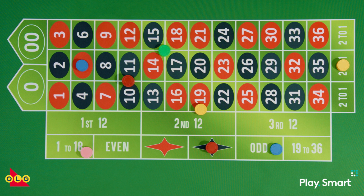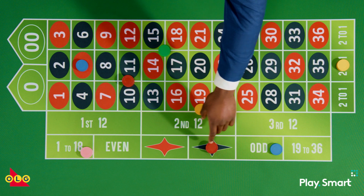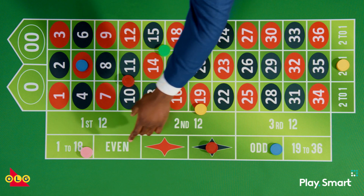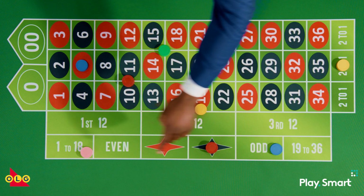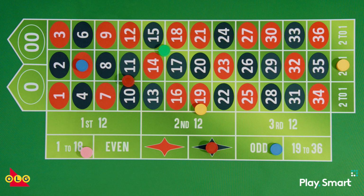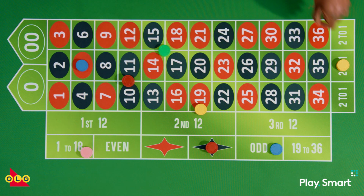With outside betting, all bets lie on the outside of the betting area. You can bet red or black, evens or odds, and high or low. Each have 1-to-1 payouts. That means if you bet $25, you'll double your money. You can also make column bets right here. These pay out at 2-to-1.